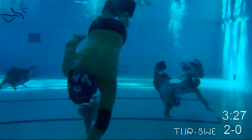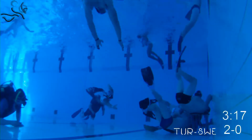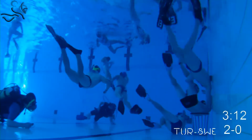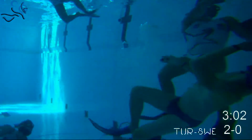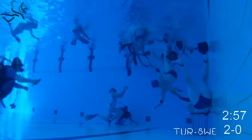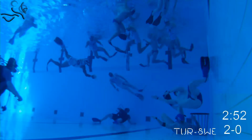And now there's an attack with good speed. And Sweden cannot afford to surrender another goal and hope to get back into this match. It would be very difficult. 3 minutes remain in the first half. Turkey leading 2-0. They have gotten goals from EC2017, number 12, and number 2, Onur Seljan.